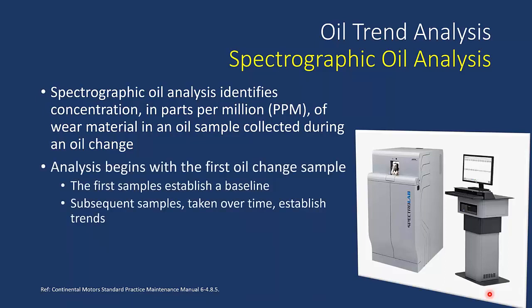All right. Analysis, you can start oil analysis at any point in an engine's lifespan. It is highly recommended, if you're just starting out in an engine overhaul situation, to start at the very beginning, after the first break-in oil change. But your first sample, whatever it is in the life cycle of the engine, is going to be your baseline, and then regular oil sampling reports done consistently over time are what's going to establish the trend.